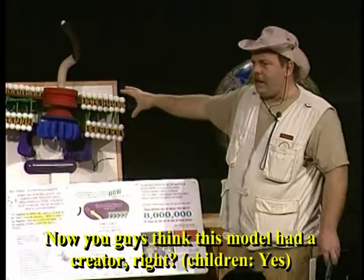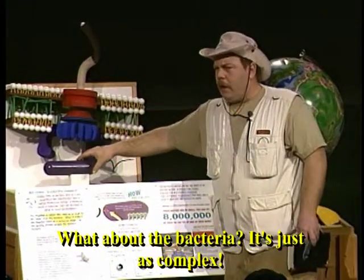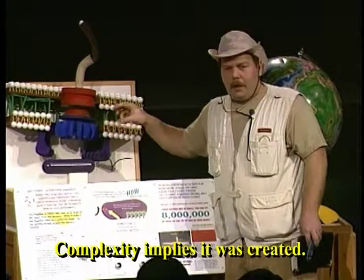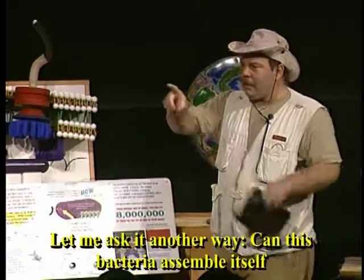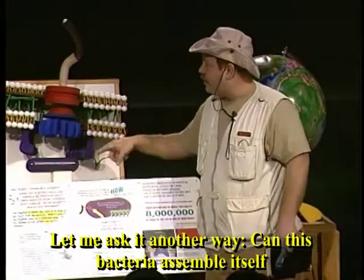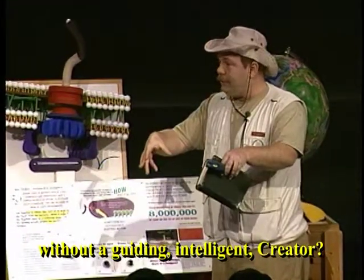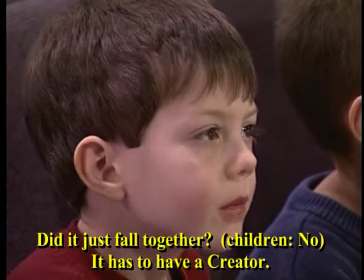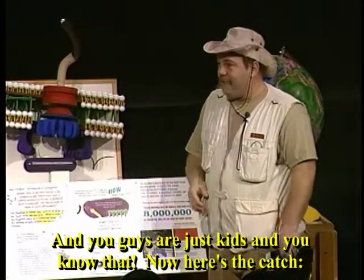Now, you guys think this had a creator, this model, right? What about the bacteria? No. It's as complex. Complexity implies it was created. Let me ask it another way. Can this battery, or can the bacteria assemble itself without a guided, intelligent creator? Does it just fall together? No. It has to have a creator. See, and you guys are just kids. You even know that. Now, here's the catch.